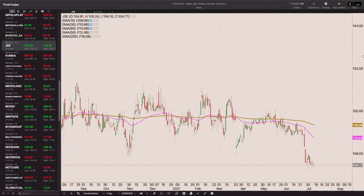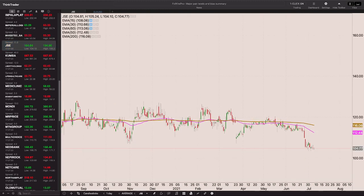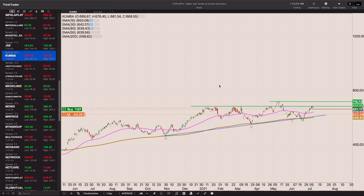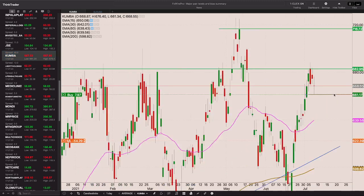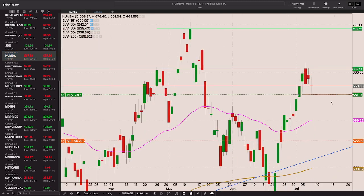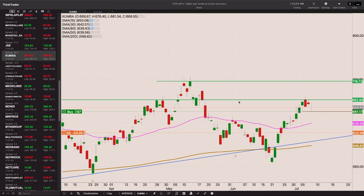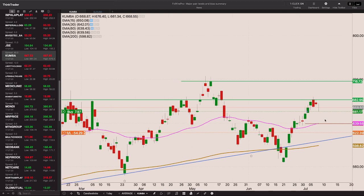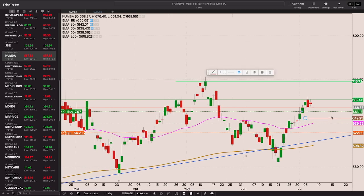JSE not looking very good, collapsing in a heap. What is this? Kumba. Kumba looking fairly well. Not too worried. I wanted above the 682 level to add to my position and trail my stop to around that 50 period exponential moving average, and perhaps just around that 650 there on Kumba.